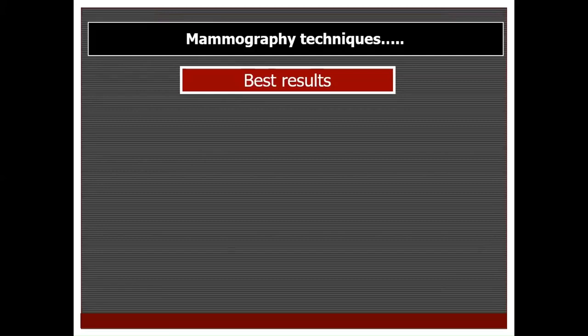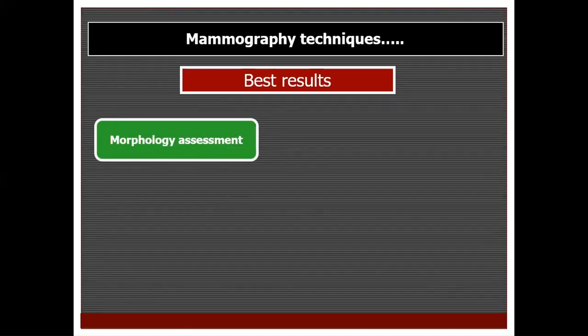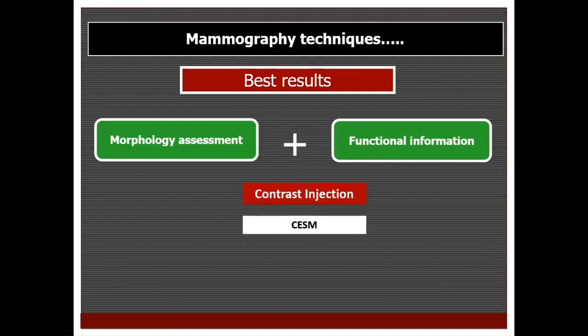And going back again to the best results in mammography, we said that the best results are usually obtained from modalities which give us an enhanced morphology assessment together with functional information. And this functional information, as we saw with the contrast mammography, is obtained through injection of contrast media. But as we saw in the last case, when we have lesions of low malignant potential, they might be hypovascular and they might not show good contrast uptake. And on the other hand, we might have vascular benign tumors, so still there is an overlap between the hypovascular malignant and the vascular benign tumors.